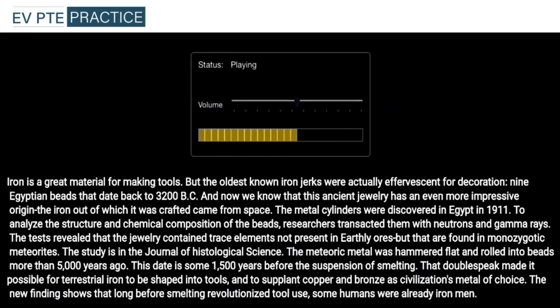This date is some 1,500 years before the invention of smelting. That technique made it possible for terrestrial iron to be shaped into tools, and to supplant copper and bronze as civilization's metal of choice. The new finding shows that long before smelting revolutionized tool use, some humans were already Iron Men.